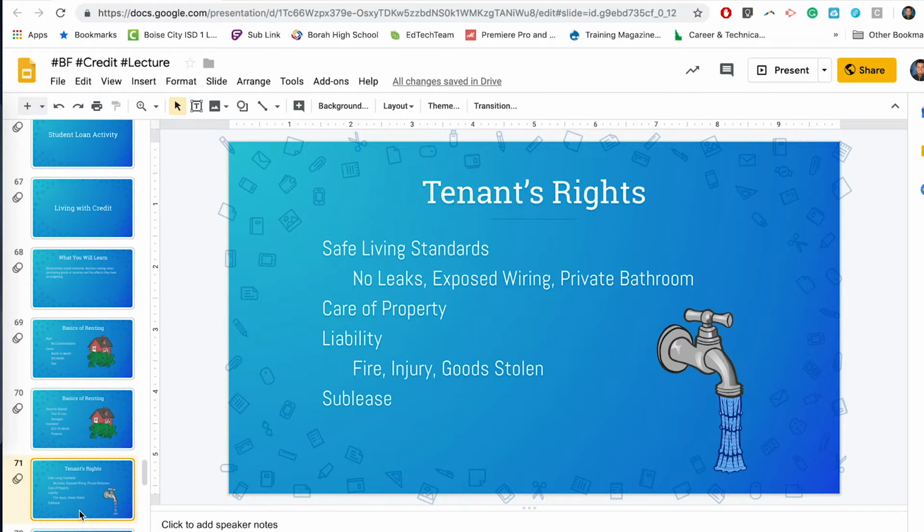Now, when you look at your rights as the tenant, okay, you have to be able to live in a safe place, right? No leaks, no exposed wiring, private bathroom. That means it has a door. Okay, they have to take care of the property. You might have to take care of the property. That might be built into the contract. Liability, fire, injury, stolen goods, that's on you. Okay, so again, if you create a fire, you might have to pay for the damages not only to your unit but multiple units if you are living in a multi-unit residence.